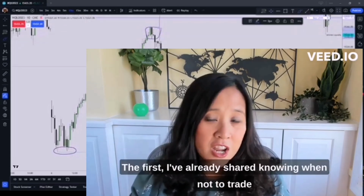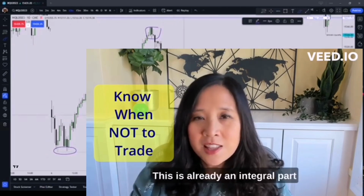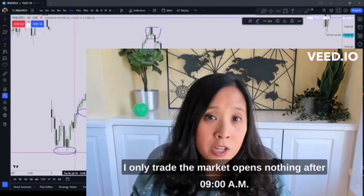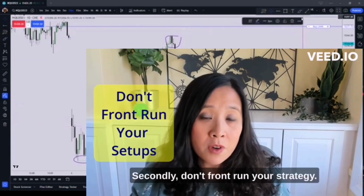The first I've already shared. Knowing when not to trade is just as important as knowing when to trade, but I can't stress the importance of this. This is already an integral part of my own trading routine. I only trade the market opens, nothing after 9 a.m. New York and nothing before 8 p.m. New York time. Secondly, don't front run your strategy.